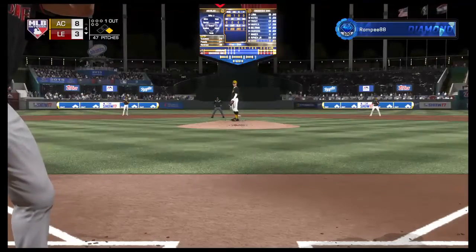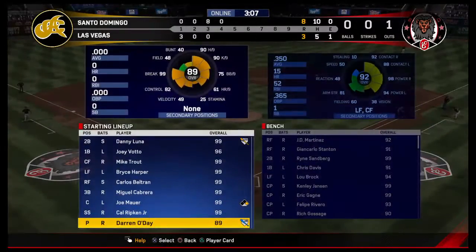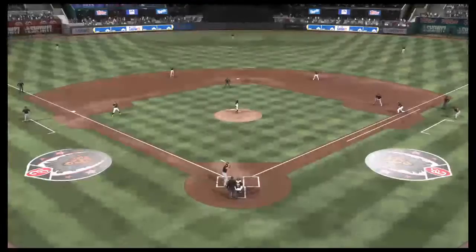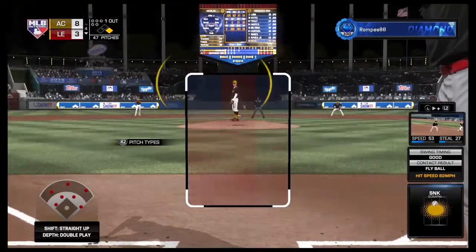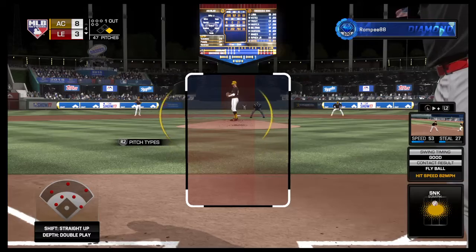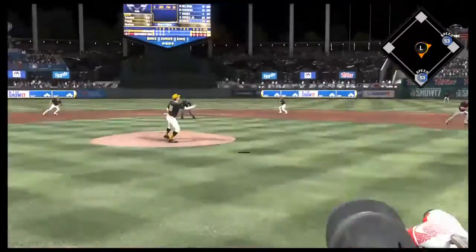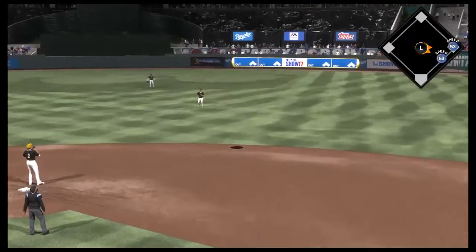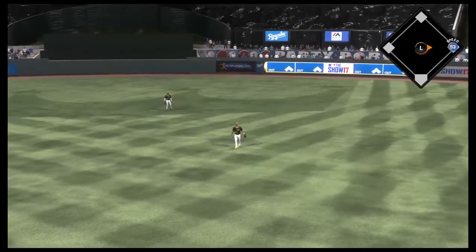The pitcher, Darren O'Day, steps up to the plate. In a sacrifice situation, so let's see if that is indeed on right here. Chris Davis will grab a bat and hit for the pitcher here. Lifted in the air to shallow center field. Alomar ranging into the outfield. And he makes the catch for the 2nd out.